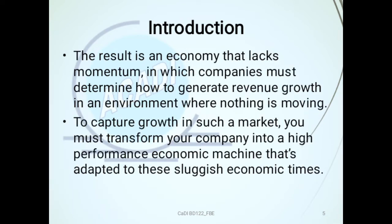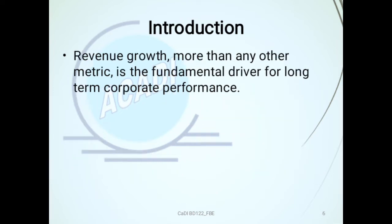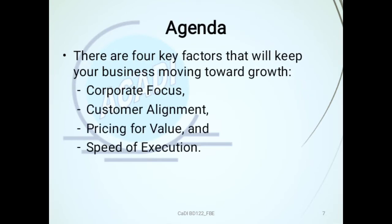The result is an economy that lacks momentum, in which companies must determine how to generate revenue growth in an environment where nothing is moving. To capture growth in such a market, you must transform your company into a high-performance economic machine that's adapted to these sluggish economic times. Revenue growth, more than any other metric, is the fundamental driver for long-term corporate performance.